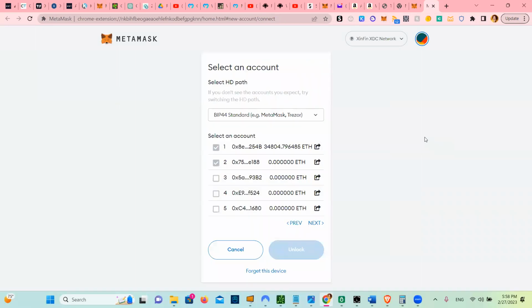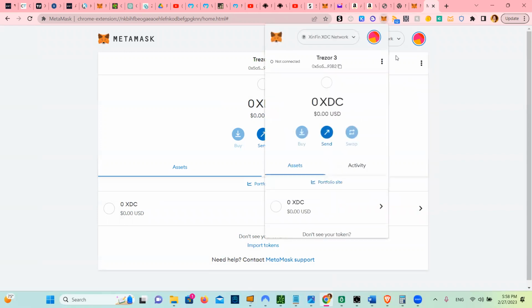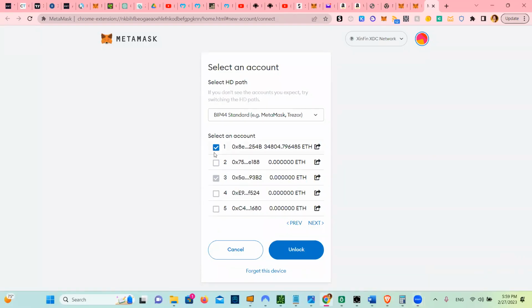connect, unlock, and then change back to, because this, I have several wallets, and that's not what I want. I want that one. I want the other one. Okay, but at least I know that I sent some because I got some SDC. Let me just pause. Okay, it's letting me select it.